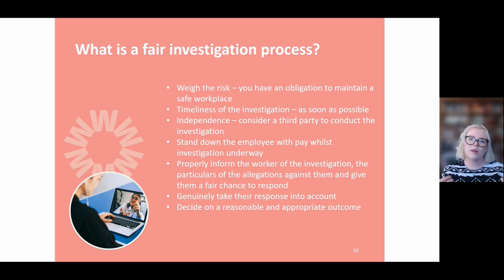If you need to, separate the employees while you're investigating, and stand the employee down with pay while the investigation is underway. And when I say that, I mean the employee that is accused of the bullying, not the employee that made the complaint, because that could be a general protections claim, which we'll go into a little bit later. Keep the workers informed about what's happening.